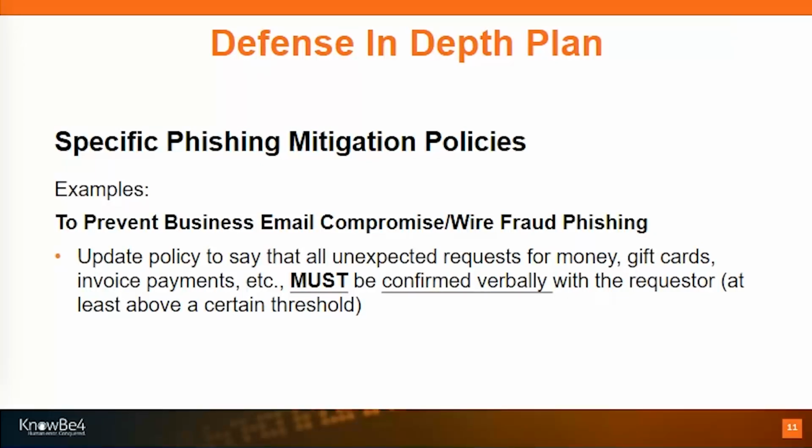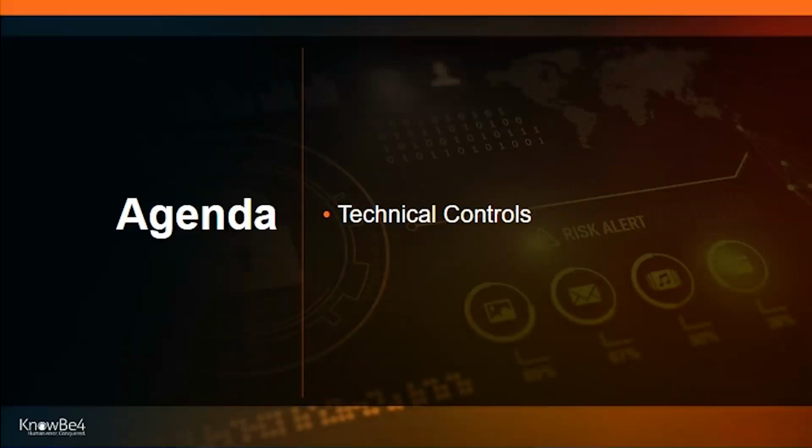So what you want to do is make sure you have a policy in your company that says anytime there's an unexpected request for money, or to pay an invoice, or to change banking details, those requests must be confirmed verbally with the real requester before they take that action and pay that money. We're seeing a whole lot of BEC scams where companies are losing $1 million or more. Again, it's the number 2 cybersecurity threat behind ransomware in terms of total money taken.